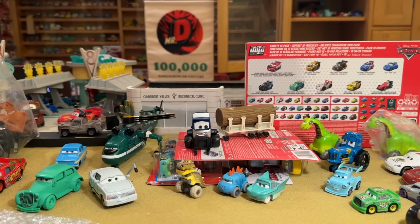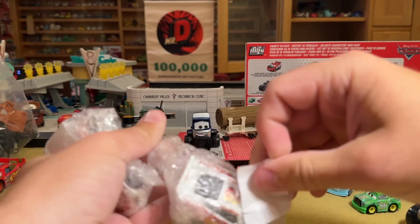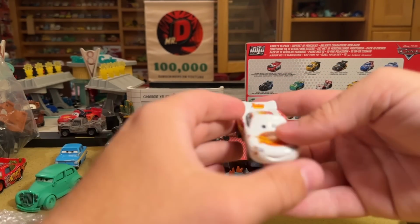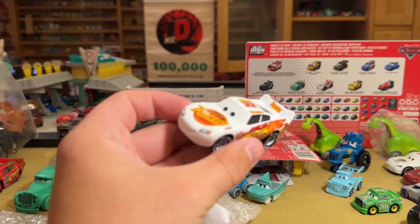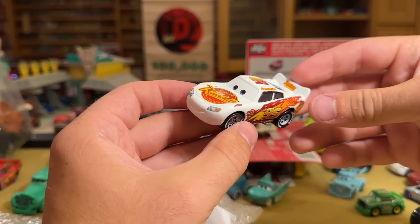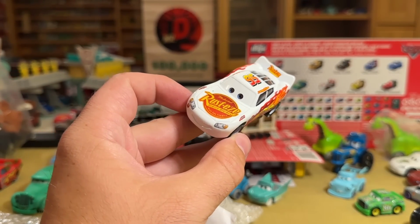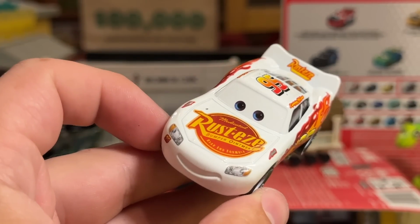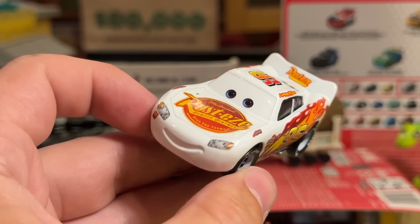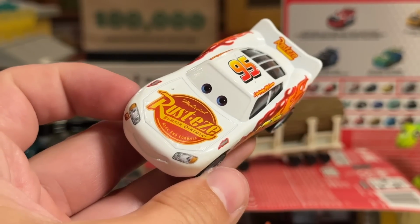All right, we got a couple of new Lightning McQueen factory customs here. The factory customizers getting a little desperate, and they're putting the Cars 3 mold to use a little bit more with some pre-existing designs, basically. This is white Cars 3 Lightning McQueen, essentially. And they have done white Cars 1 Lightning McQueen and white Cars 2 Lightning McQueen. So it was only a matter of time before they did this. And yeah, it looks fine.